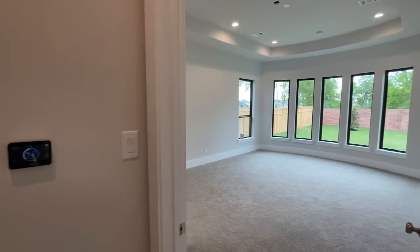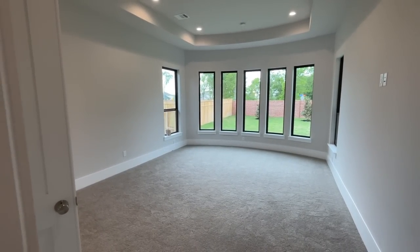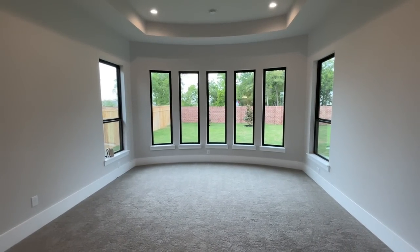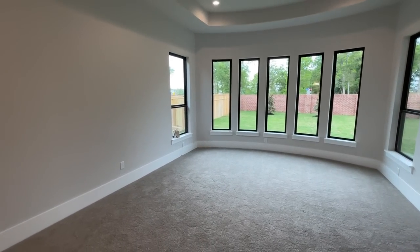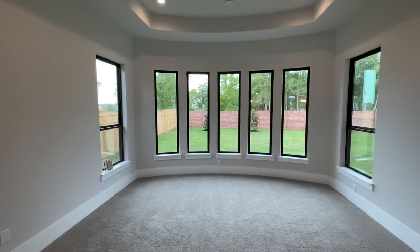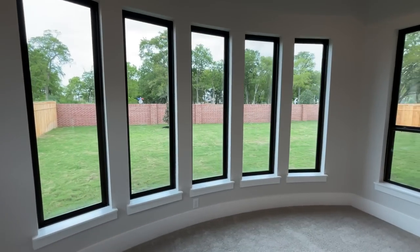So, wow, look at this. Oh, wow. Beautiful master. I love the fact that they added these windows. Yeah, look at that. Those are always so breathtaking. So maybe add a little seating area there. Nice big king bed, right? Wow. It's got this nice little view of the backyard here. You can see the kiddos playing.